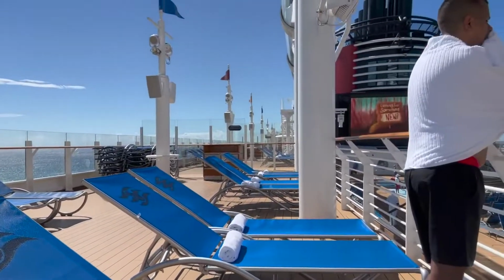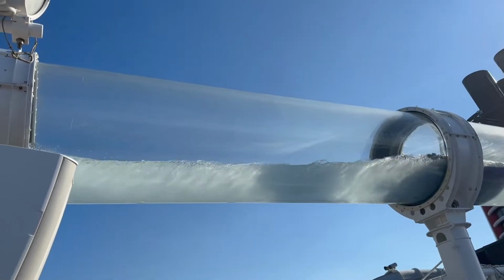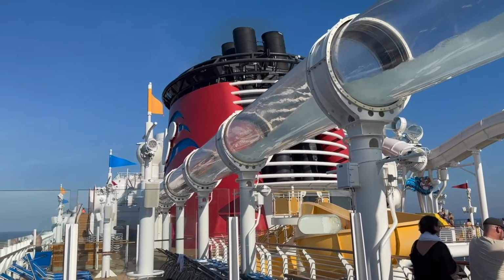Can recommend. We're watching Wreck-It Ralph right now on the big screen. You can barely see it off yonder. But anyway, we're just going to chill for now. We hung out on the island this morning, and now for the afternoon, hanging out by the pool. We might get in a hot tub, all those things. And of course, we'll show you as much of it as possible.